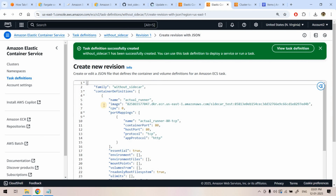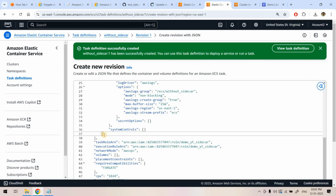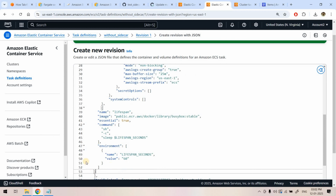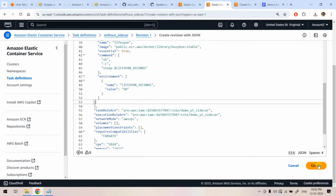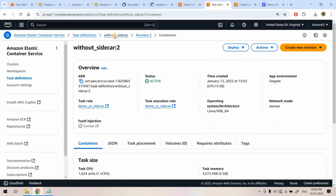Here in my task definition, the first container definition, the actual Docker container information, starts from here and ends here. I'll give a comma and paste this lifespan container, which will control the custom timeout. No need to change anything. So I will now create. This way another revision of our task definition is created.